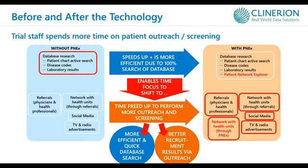And then, after that, we have referrals, physician and health professional. We have network with health units, social media, TV and radio advertisement. But we spend the majority of our time with the database research, because we have more data on that and we need to do it in a different way.